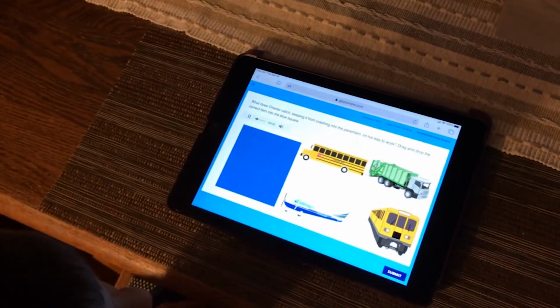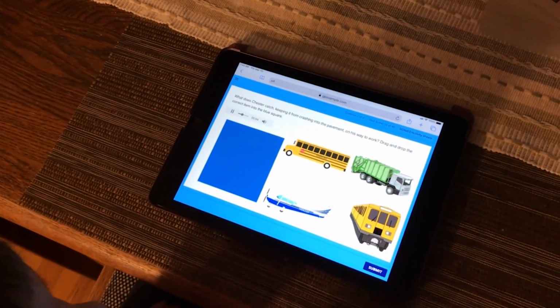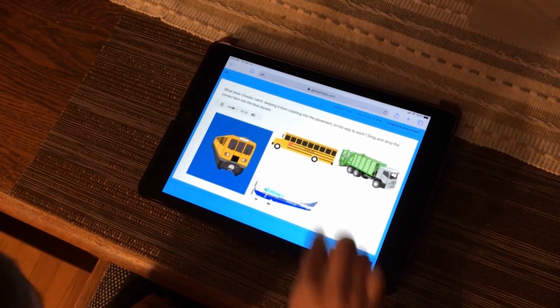What does Chester catch, keeping it from crashing into the pavement on his way to work? Drag and drop.